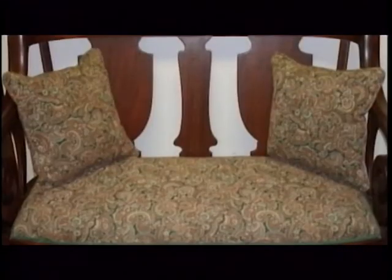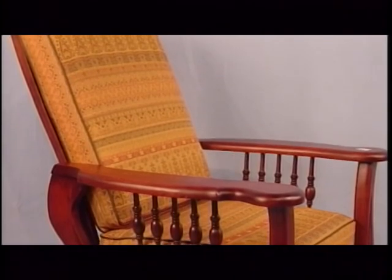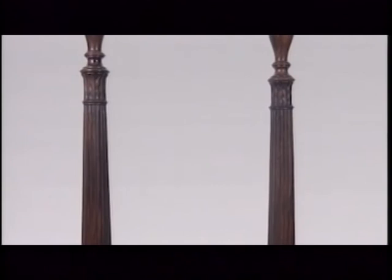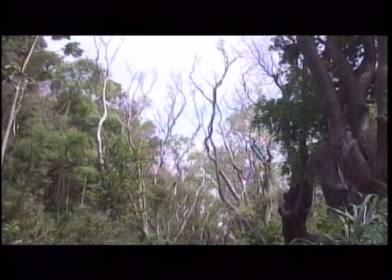Beautiful. Mahogany is something that is important in Barbados. Everyone knows that, you know, they have a granny, or they themselves have a settee, or they have a Morris chair, or they have a lamp or something that is made out of mahogany. And all of those items would have been made out of mahogany trees.